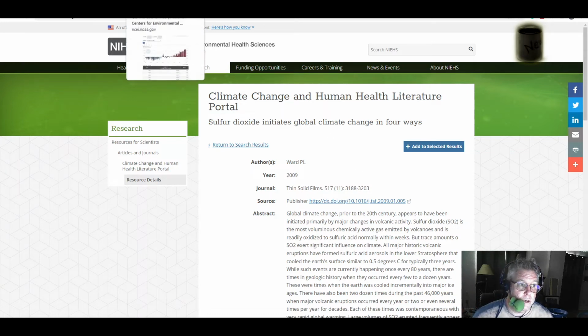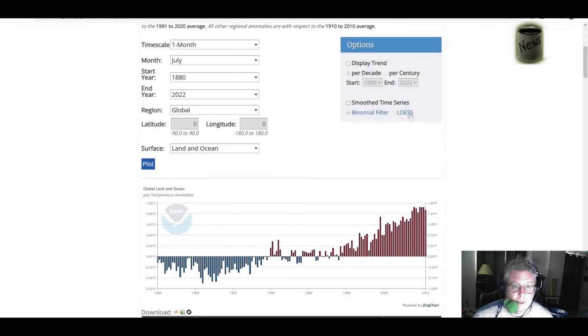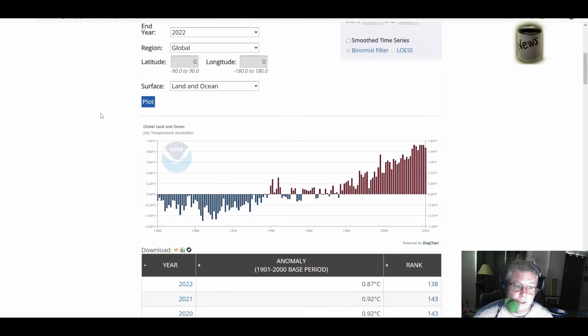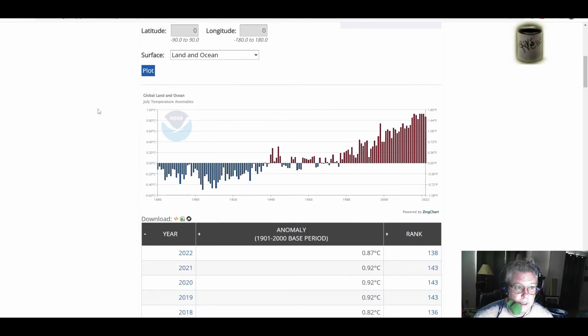But I want to show you this tool here. To me, this is kind of definitive, and you can check the baseline because they're using the 1880 to 2002 baseline. It's pretty definitive, I would say. That's land and ocean.